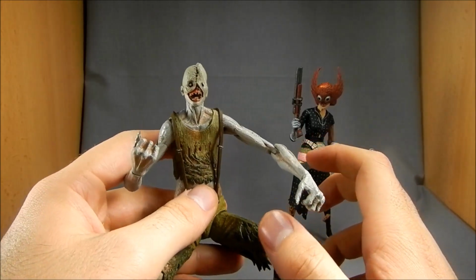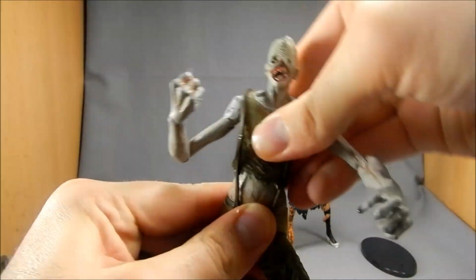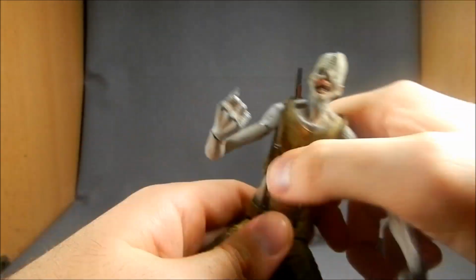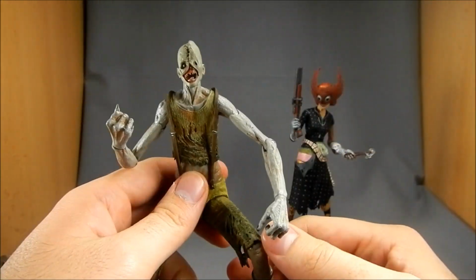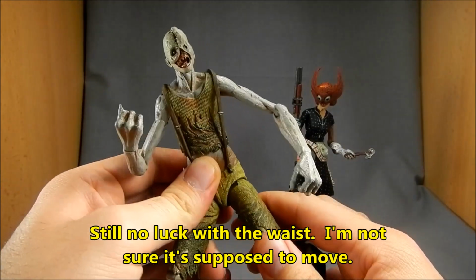So they do have the older style articulation, but still very good. We've got a ball jointed midsection, very cool there. He does, I think he's got a swivel waist, but I haven't been able to get mine to move, but it looks like he does. I'll try and update that for the video when I put it out. And I'm sorry again about the lawnmower noise.